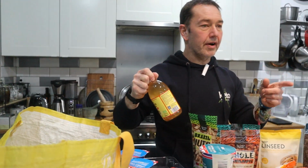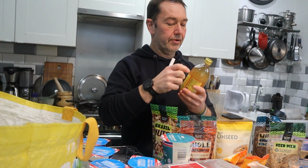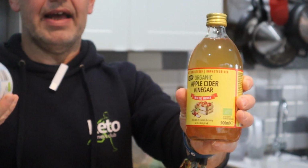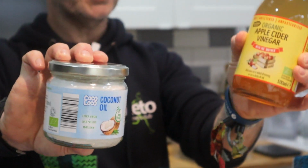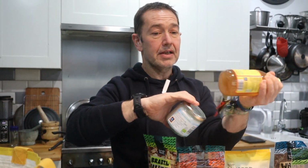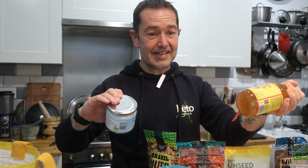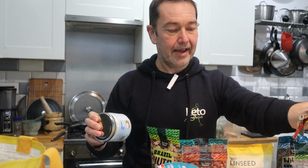Right, here's why Aldi in particular is great for what we do. Things like this and that. Apple cider vinegar with the mother, that's less than £2 a bottle. You can get it slightly cheaper from B&M, but that means a specific visit to B&M just for one product, whereas if you're in Aldi doing this, then you get that.